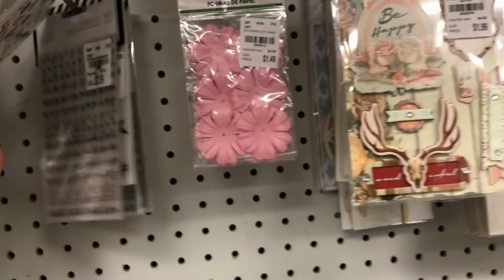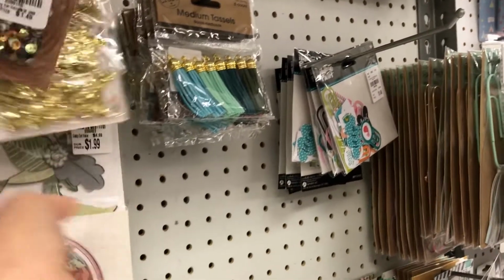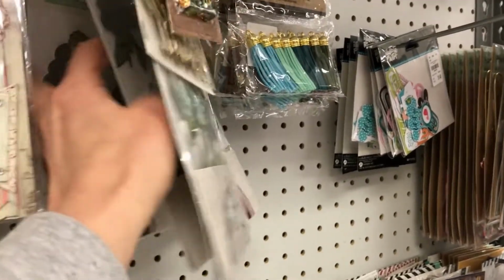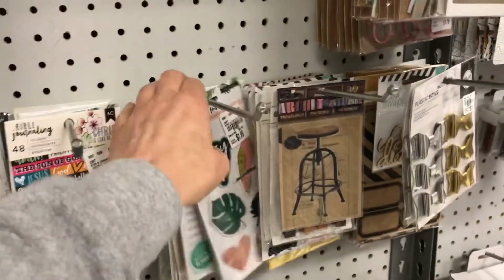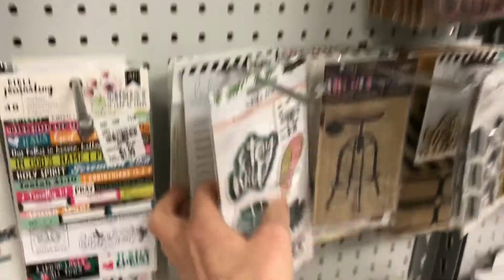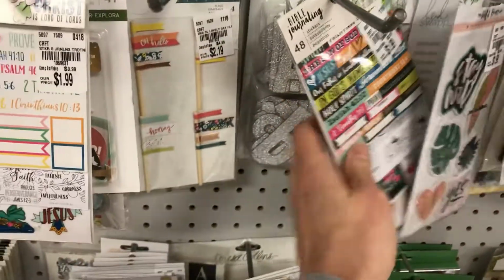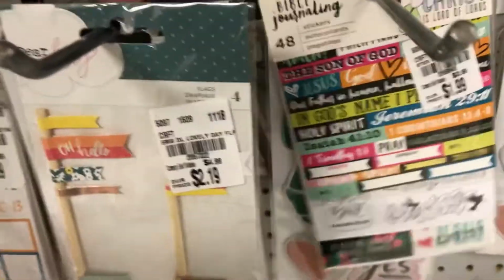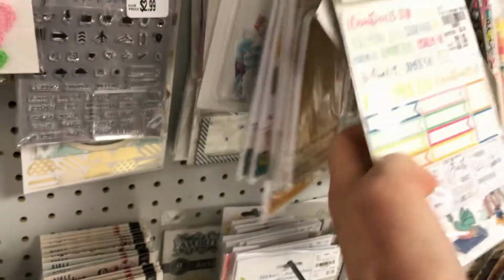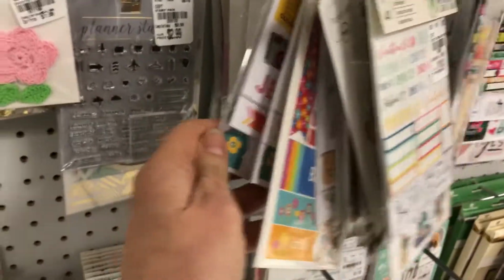And then the thing that I kept thinking was really weird in this store was the lack of washi tape and punches. I couldn't figure that out. They had quite a bit of random ephemera, and they were lacking in the thickers, but I thought maybe they had just been cleaned out before I got there. But it just seemed like they didn't have some basic stuff that usually you see in Tuesday morning. So I kept looking around for that and wondering if it was stashed in the back, digging through the different pegs. Couldn't really figure it out.